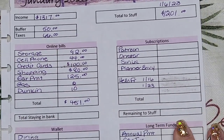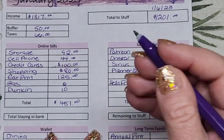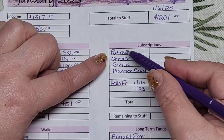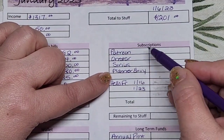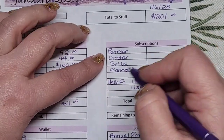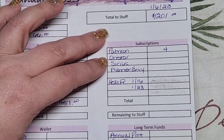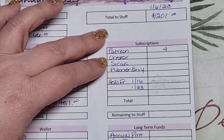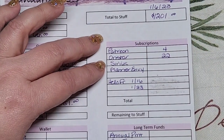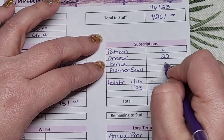for my online bills. Now for my subscriptions, most of these come out in the beginning of the month, so I'm going to try to split these payments as well so that not all of this is going to come out with my second paycheck. So for Patreon, that's an $8 charge, so I'm going to split it and do 4. OnStar is normally about $43, so if I split that, I can do $22. My Sirius subscription is about $18, so I can do $9.